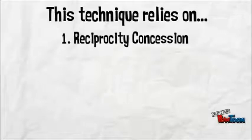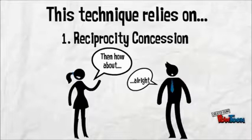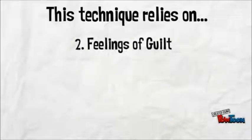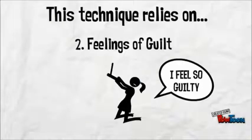This technique relies on reciprocity concession, which is, according to Sanderson and Sapdar, when one tries to reciprocate the behaviors of others. In the case of the door-in-the-face technique, one feels compelled to agree to the smaller request because the requester was willing to compromise from their initial larger request. It's also believed that the person feels guilty when they reject the first offer, so to feel less guilty, they comply with the second request.